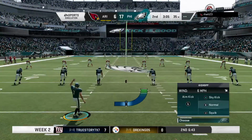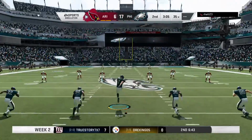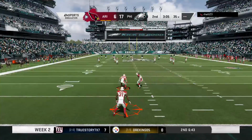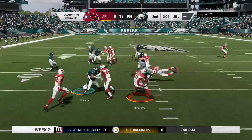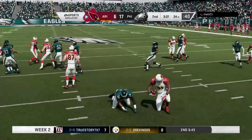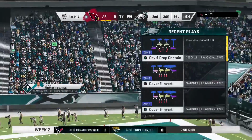So he splits the uprights, and has to be a nice feeling. Right when it left his foot, knew it was good. Yeah, just like a good three-point shooter in basketball, right? Release the ball, fall back on defense without even looking. You know it's going in the hoop. They'll bring it back to just about the 25. Call it the 24-yard line.